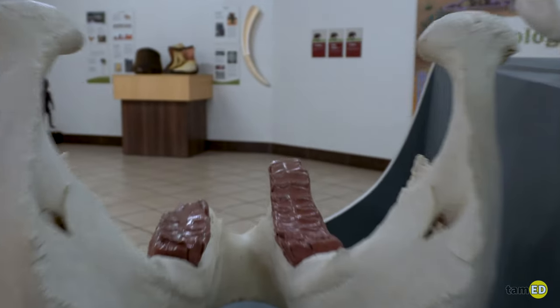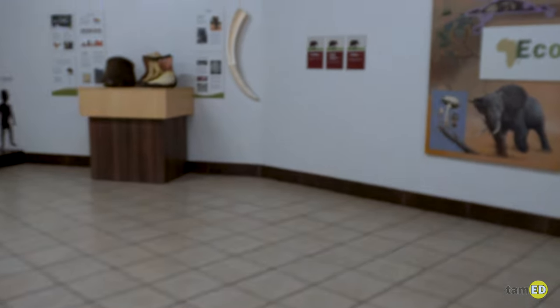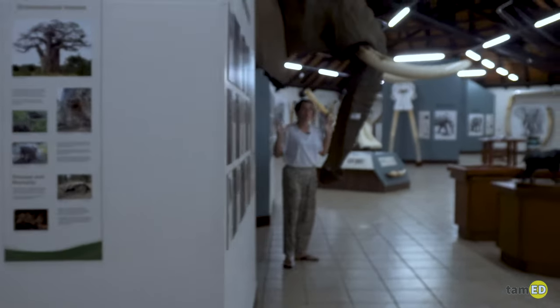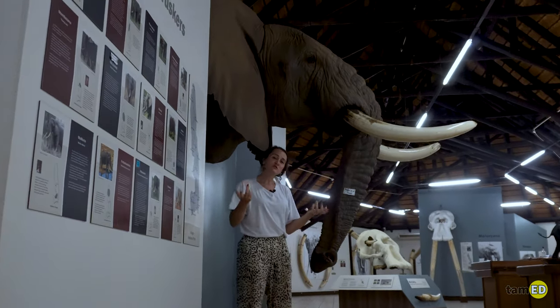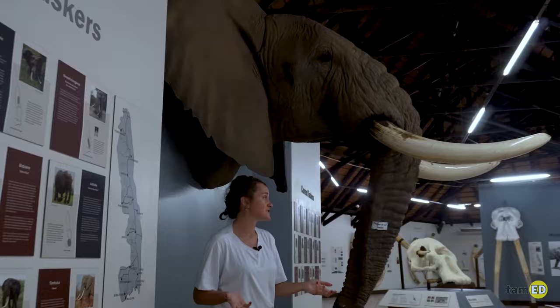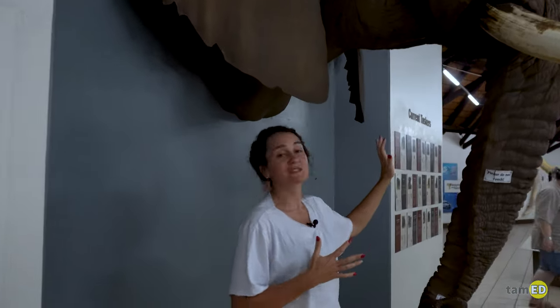Just come over to this side. Now, I'm not going to touch the elephant, because if a lot of people come here over and over and over, and you should remember this when you go to any museum, it is really important not to touch any of the specimens, because if we do that over a long period of time, it will also harm the specimens, which means we can't keep them for a long time. But quickly, jump here.